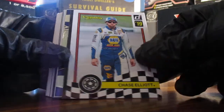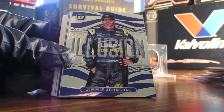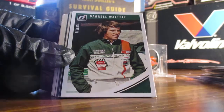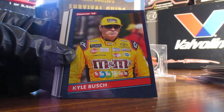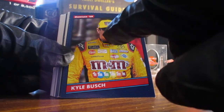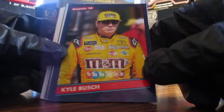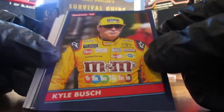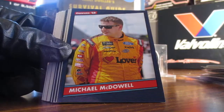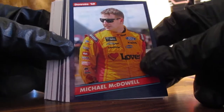Chase Elliott Originals. Aric Almirola Contenders ticket. A Jimmy Johnson Illusions. Just the base optic. Darrell Waltrip Legends. Oh, Kyle Busch. Now, I really do believe that if you pull a card and he's got a smile on his face right about there, that's probably Photoshopped. Because this is like the original Kyle Busch pouty face that you see on a lot of his cards. I do believe, like some of these Photoshop jobs they do, I think they Photoshop a smile on Kyle Busch's face, because you don't see that very often.